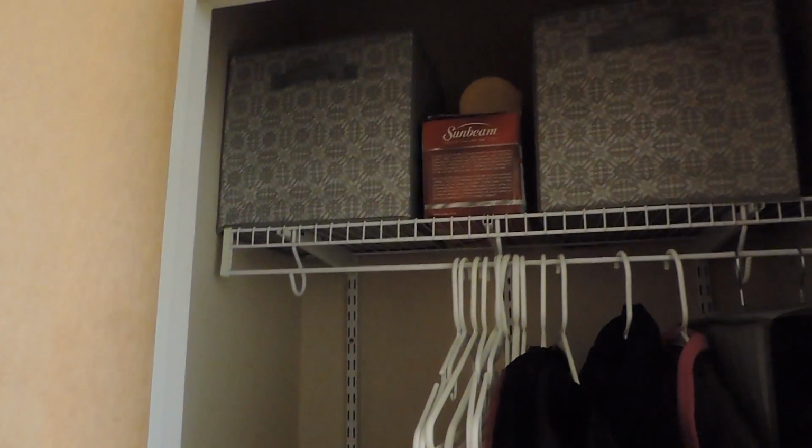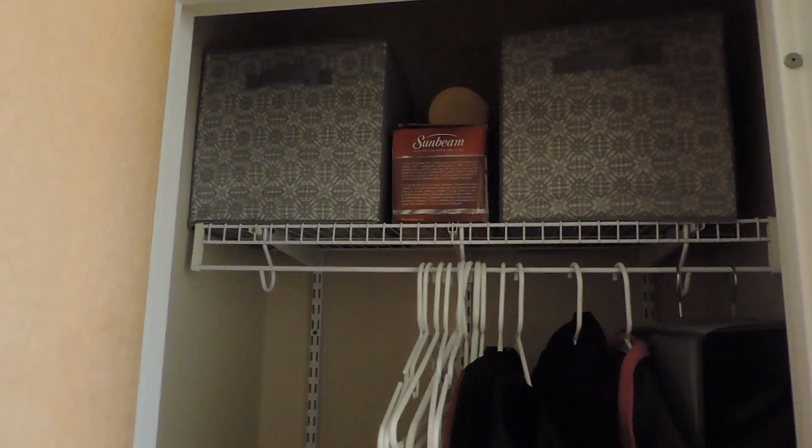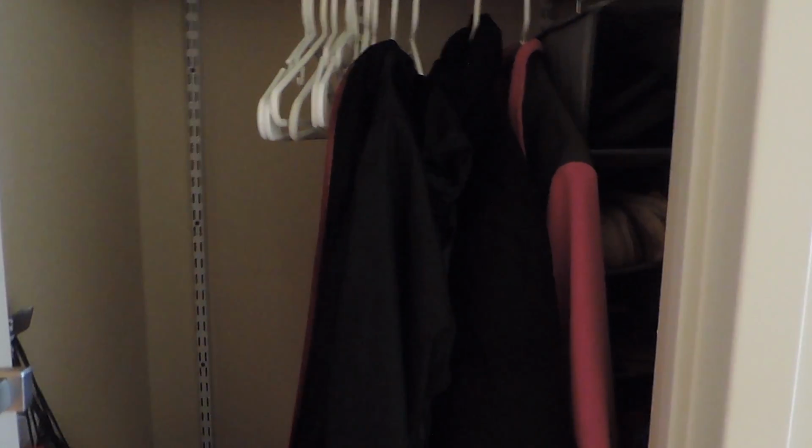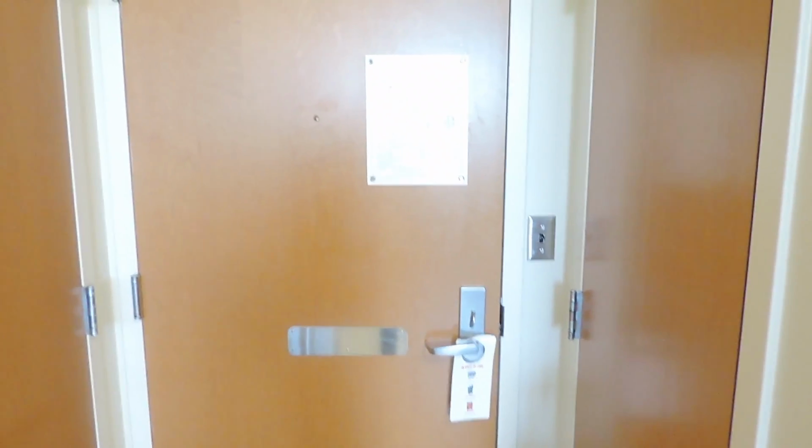This is my closet. Looks like it's empty now, but I have these two bins up there, some Clorox wipes, an iron, the rest of my jackets and stuff. I've taken some home. This thing with my shoes, very basic drawers, bags. You know, nothing too fancy. So that's my closet. That's the door.